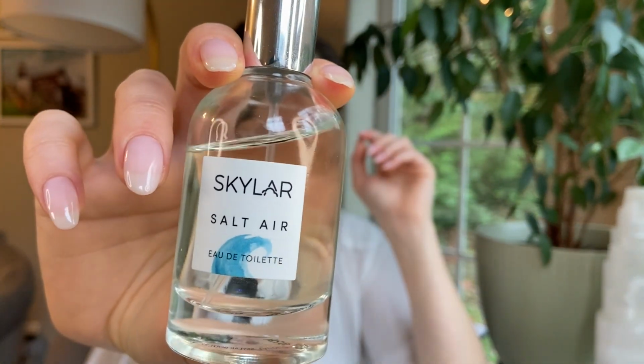Then we've also got a note of sand and driftwood, so very much trying to evoke the smell of walking down the beach and all of the natural elements hitting your nose. So yeah, that is called Salt Air by Skylar.